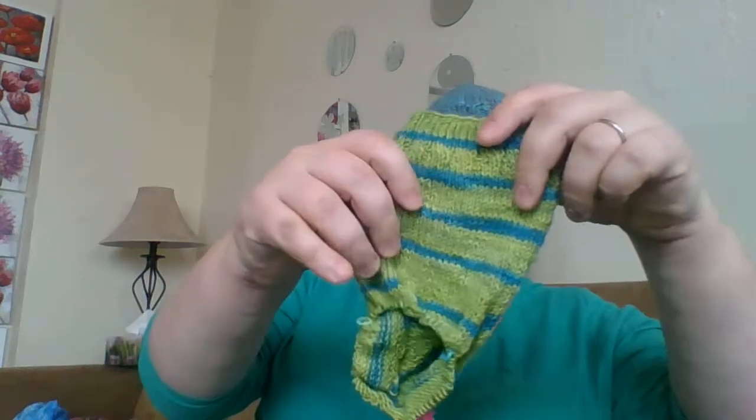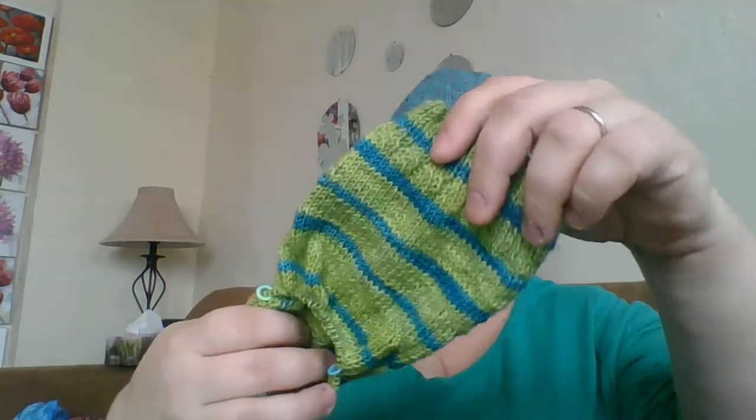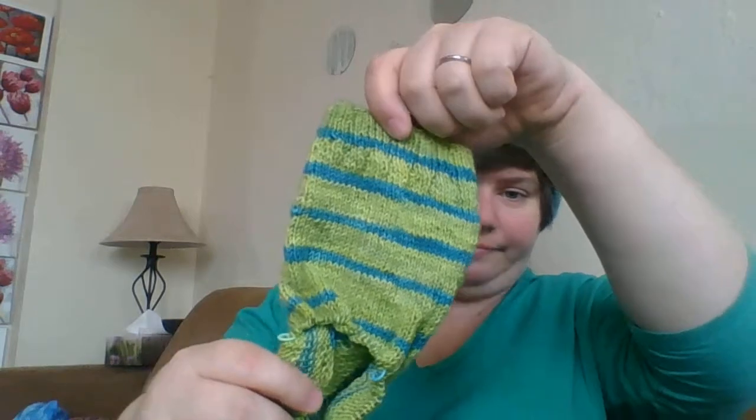It's the total opposite if you are familiar with Fleece's yarn set. So this is great, like a lime green and a turquoise. It reminds me of green apple though, or Granny Smith apple, but that's what it looks like, and I can't wait to finish the gusset so I can just knit the foot, because I always get screwed up when I do my gusset decreases.